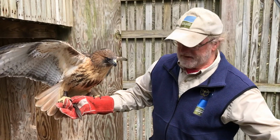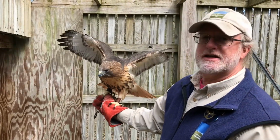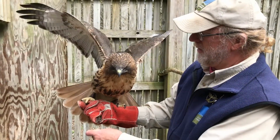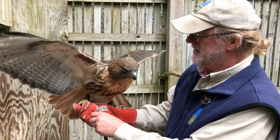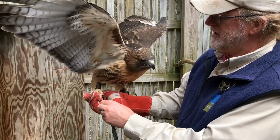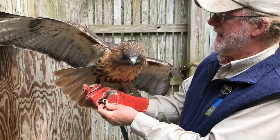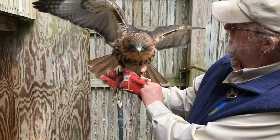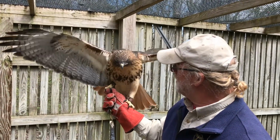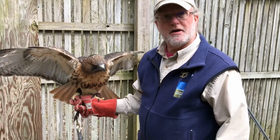And then we realize, of course, that Ruby, although she's not able to fly, you can see the injury on her left wing, she is able to get around. And so we always keep a leash as well as the jesses on her so that she stays where we want. And we can manipulate where she goes on our body because she has very powerful talons, and we want to make sure she stays on her glove. So to keep her to go up, she likes to walk upward, and so you just kind of let her go up, and then you can adjust the jesses to where they need to be. And that's how we work with her.